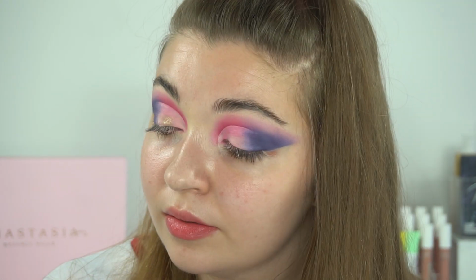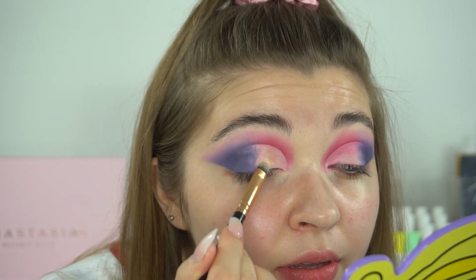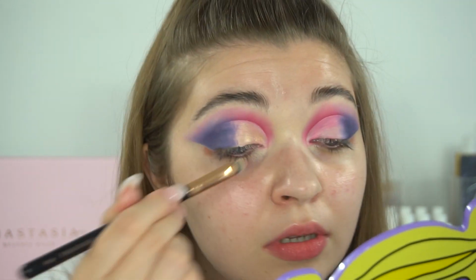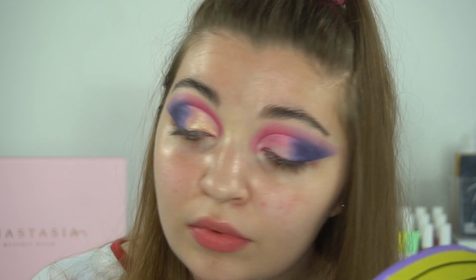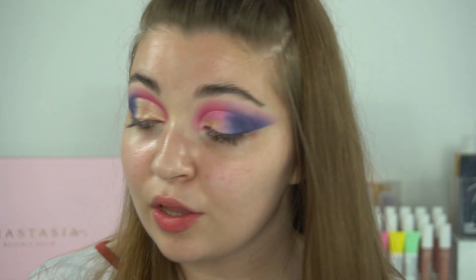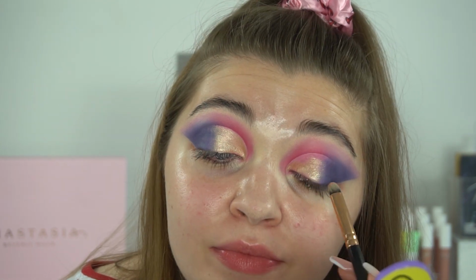I'm going to take the big palette again, and I'm going to take the shade Rachel, which is this champagne-y shade here. I'm going to pack that all over the lid. The shade is really pretty. I do have to say their shimmers in these palettes have been really good. That's so pretty. I love how the majority of their shimmers are quite neutral. I love a good goldy shade, champagne shade. Love it. They do also have quite a few shimmers in this palette.